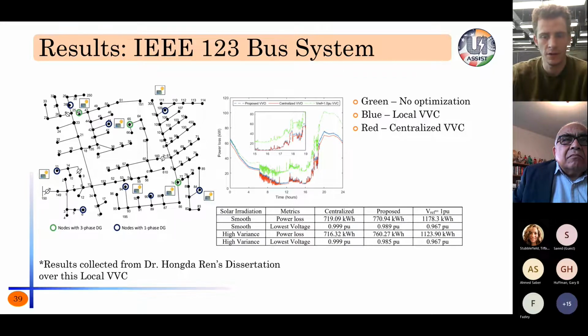gain in optimization. I'm not sure what centralized method he used, but he also ran it up against the centralized method. And where it didn't do as good of a job because it's not taking measurements from across the system, for the lack of coordination between the PVs, it still performed very well, and there's just significantly less work required in networking to make this local Volt-Var happen. And we see similar with the high variance irradiation.